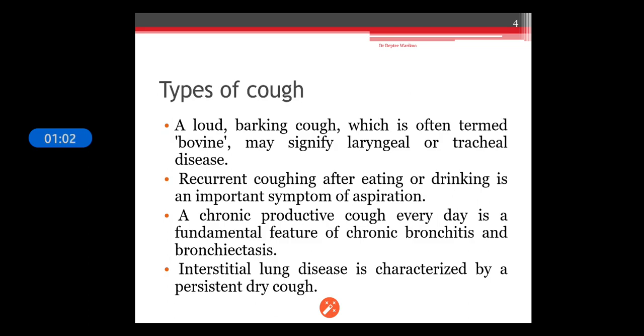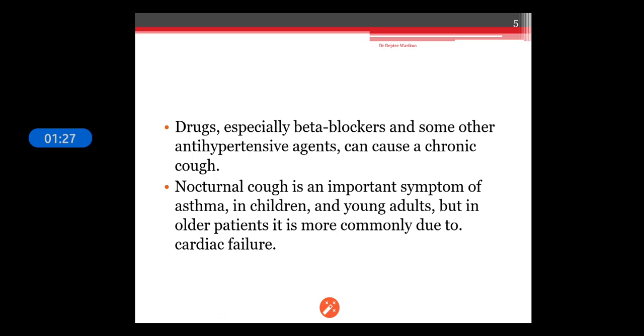There could be a loud barking cough, which is often termed bovine. It signifies laryngeal or tracheal disease. A recurrent cough after eating or drinking is because of aspiration. A chronic productive cough, which is seen daily, could be due to bronchitis or bronchiectasis. Interstitial lung disease is characterized by a persistent dry cough. Drugs, especially beta blockers and some others, can cause a chronic cough.